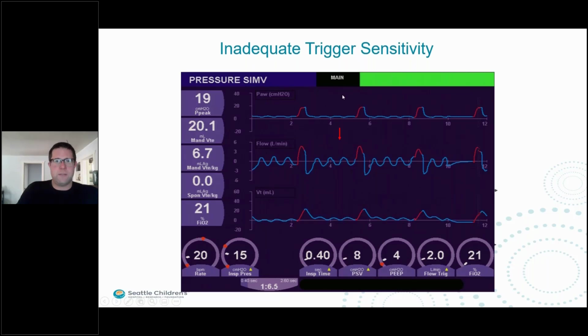Conversely, in patients who don't have their trigger set appropriately, maybe this is the same patient, they increase the flow trigger so that they would reduce the auto cycling, and then maybe the nurse repositioned the patient. This usually indicates that a patient's trying to trigger breaths. So you see that there's no color change and no support that's being provided. That's equally disastrous, because they're not getting the support from the ventilator, but they're still trying to make a trigger effort and having to overcome this extremely high flow trigger setting.